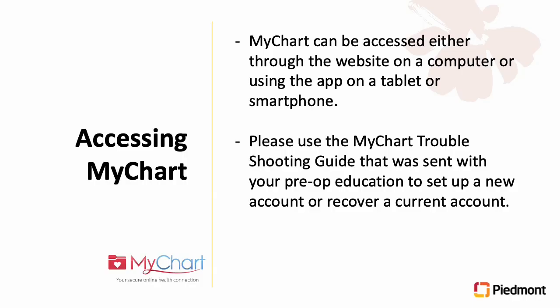You can use MyChart on any computer using the website, or on a tablet or smartphone through the app. The MyChart app can be downloaded through the App Store on an Apple device or the Google Play Store on an Android. If you are already signed up for MyChart, click here to visit the website. If you are not signed up for MyChart, click here to visit the registration website.